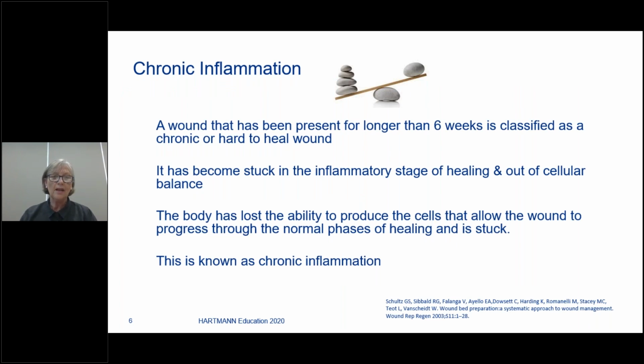Chronic inflammation. A wound that has become stuck or been present for longer than 6 weeks is classified as a chronic or hard to heal wound. And I mentioned in the last webinar that the term chronic has such a negative connotation that I've taken on board what Christine Murphy, the chair of the panel of expert advisors who wrote the consensus document on hard to heal wounds and wound hygiene, said, and I'm trying to change and refer to them as hard to heal wounds instead of chronic wounds, which seems a bit more positive and hopefully not have such negative connotations.